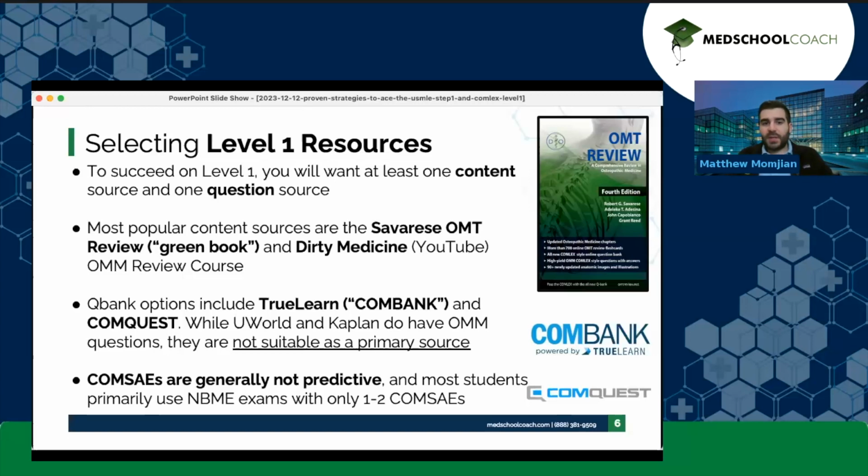Typically for questions, I recommend either ComBank, which is also AKA TrueLearn, or ComQuest. Now, I want to caution you guys, there are other resources out there that have OMM questions, and they're not bad, but the density and number of questions is not really what you need to prepare for level 1, such as UWorld and Kaplan. I do still recommend that even for students who are only taking level 1, I do usually still recommend doing UWorld because the questions are really good. But the little section of OMM on UWorld is not going to be enough to prepare you for the OMM specific questions. So for that reason, you're going to want to use ComBank or ComQuest.